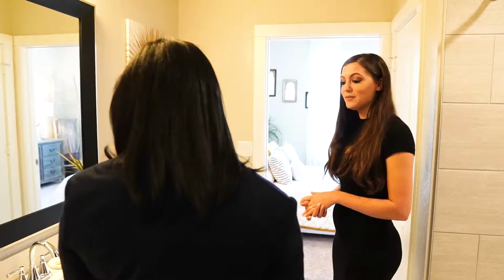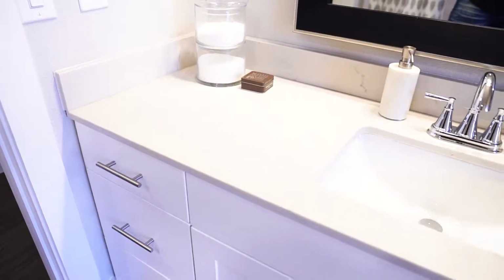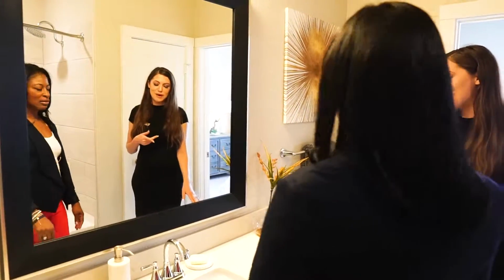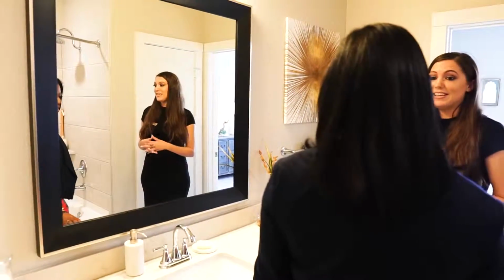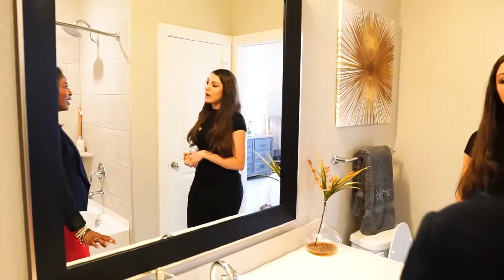Yes. And what is this? This is the quartz countertop. Ooh. We have this throughout. It's in the kitchen as well as both of the bathrooms. I love it. And I like that it gives you kind of a marble feel in here.